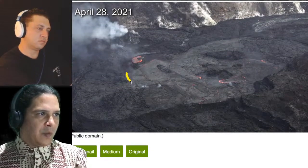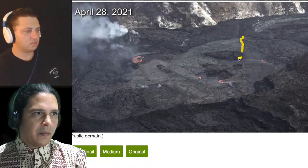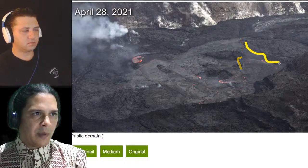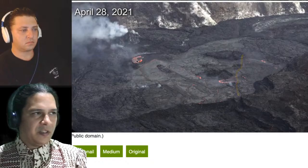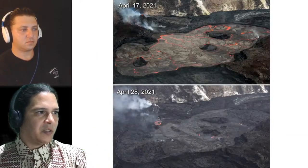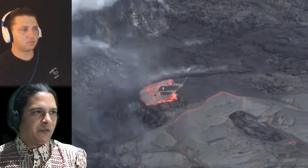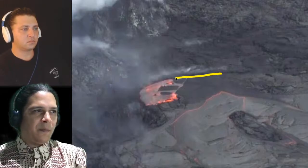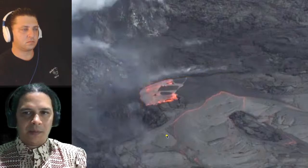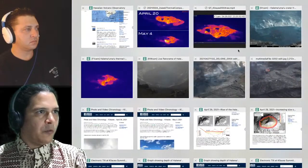Moving to the 28th here, it's a little bit easier to see those boundaries there and there. Boundary through here. So like that. You can see, if we look in the original here, because we have in the past looked at some of the changes around the west vent area, it's interesting to see that there's still that crusting over process happening near the periphery of that perched pond, and it still is breaking apart the crust, and you see it happening right here as this image was captured on the 28th.